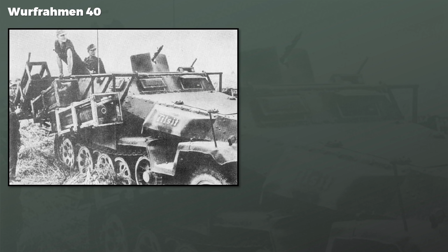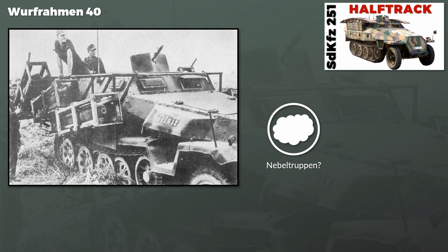Now, the Wurfrahmen 40 was a frame that could be mounted on vehicles, something you probably know from Company of Heroes. Now, I'm not entirely sure here if these units were necessarily part of the Nebeltruppen, since in MD's book, which is one of the few books about the Nebeltruppe, I found 2 photos of the Sonderkraftfahrzeug 251 with a throwing frame, and it notes in both cases that these belong to the pioneers.